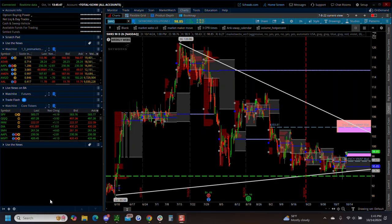So we're kicking off the week fairly constructive here on Skyworks. So I'm definitely keeping an eye on this. I think we could run up into the 102, 104 area fairly easily here. So I'm definitely keeping this on watch here. And here's what gets me.